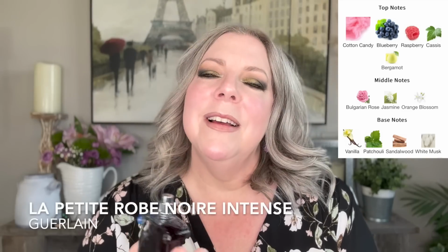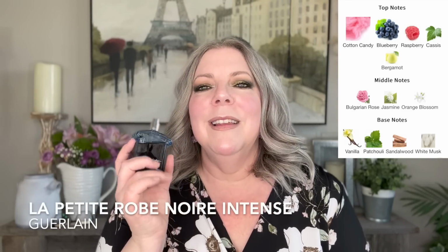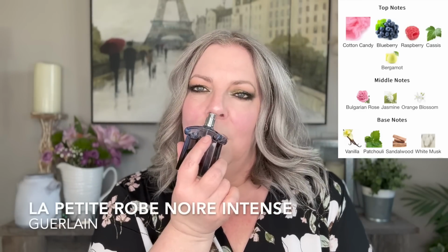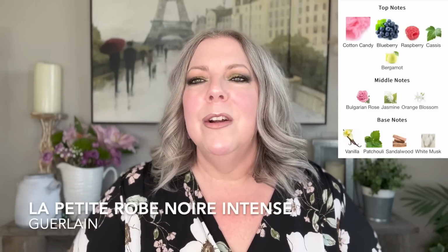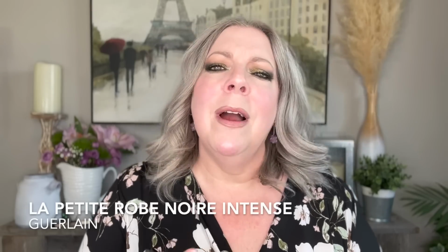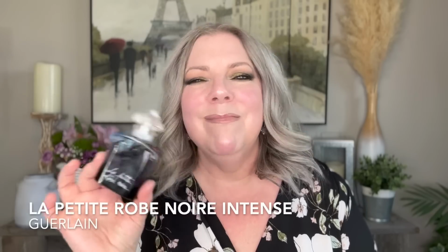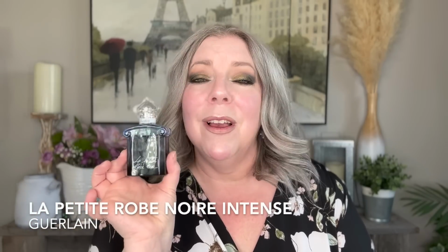This also has raspberry, bergamot, and cassis in the opening. Definitely get a little bit of that bergamot or a little bit of tartness in the opening. The florals in here are rose, jasmine, and orange blossom. I get a tiny bit of that orange, but overall the florals are just there supporting that beautiful blueberry and cotton candy, in my opinion. In the dry down, you get a little bit more vanilla and a little bit more musk, but this one is rather linear. The longevity on it, about 5 hours. I just think it's a fun fragrance and I love the color of this bottle.